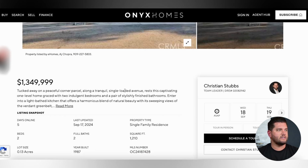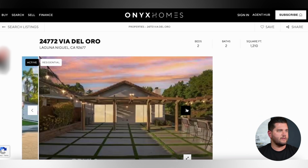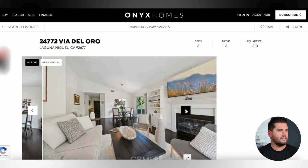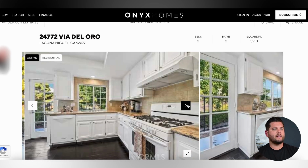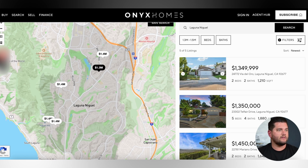So you can see that this is a pretty nice looking single family home, nice looking yard. It looks like it's probably a little bit outdated just from some of these pictures. Yeah, a little bit outdated, nothing crazy, but this is what you're gonna get at that median home price on buying. Now let's go ahead and take a flip over.